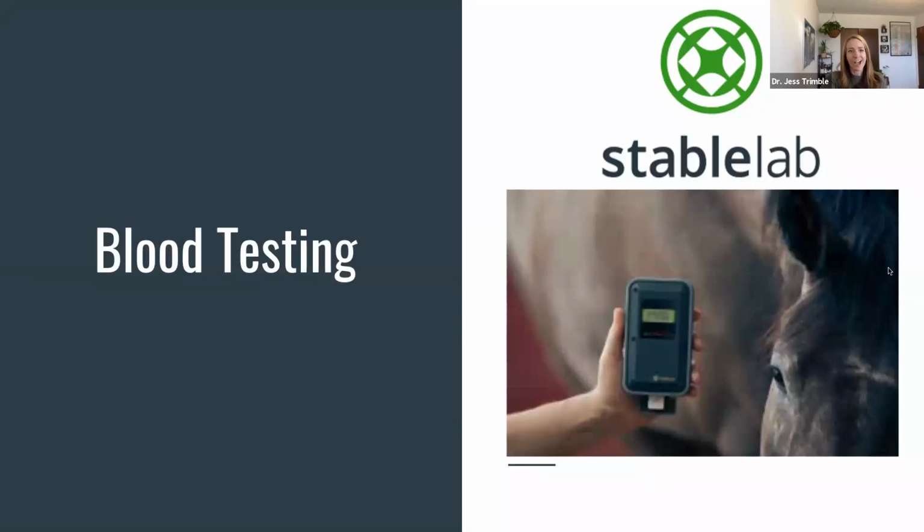Other blood testing, I thought this one was cool. I've got to throw in something large animal for this as well. Stable lab. So there is an analyte in a horse's blood that only pops up with infections. I can't tell you what it is because I am no equine vet, but in my reading of this, they found this one specific analyte. I believe they called it SAA, but basically it only pops up if there is truly an infection present.